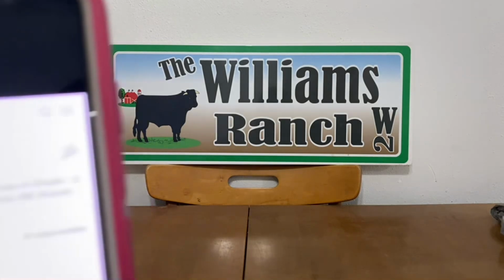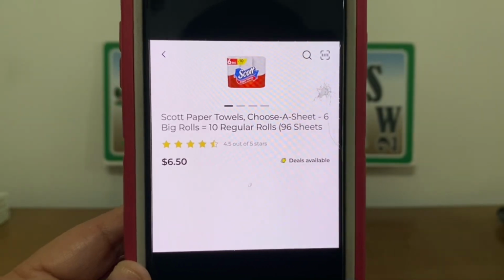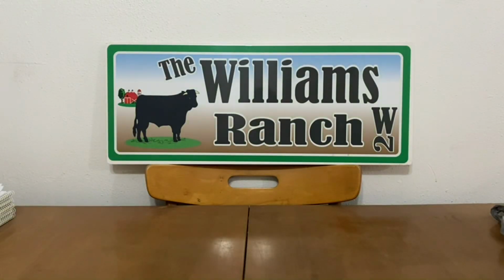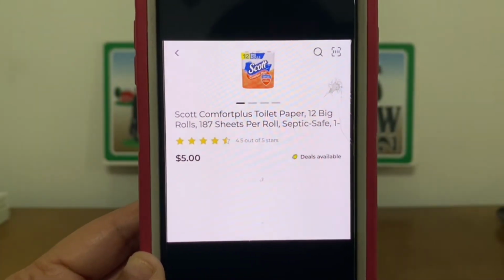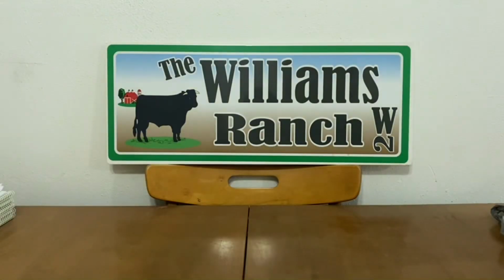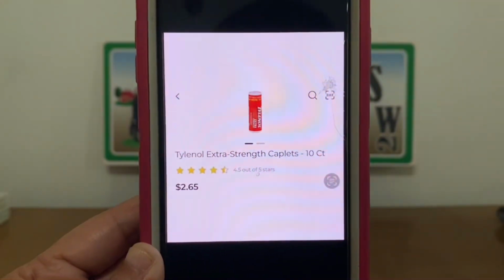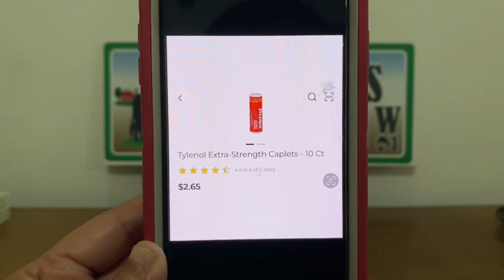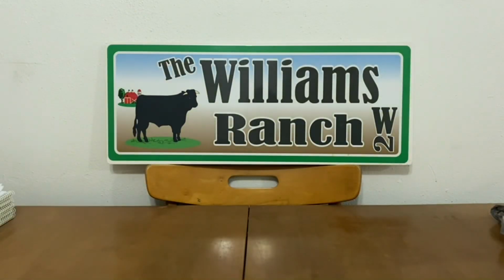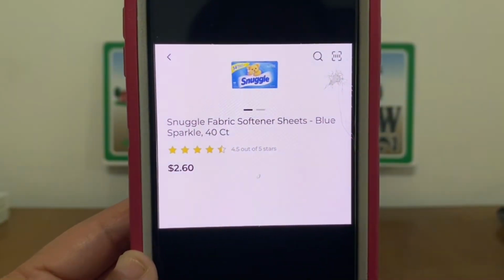This is a great paper products deal. We're going to get one Scott paper towels at $6.50. Two Scott toilet paper at $5 a piece. This is the 12 big rolls. We're going to get two of the Tylenol 10 count at $2.65. You can find these up by the register in the wire shelving. Let's grab two of these. And let's go on ahead and pick up two of the Snuggle Fabric dryer sheets at $2.60 each.